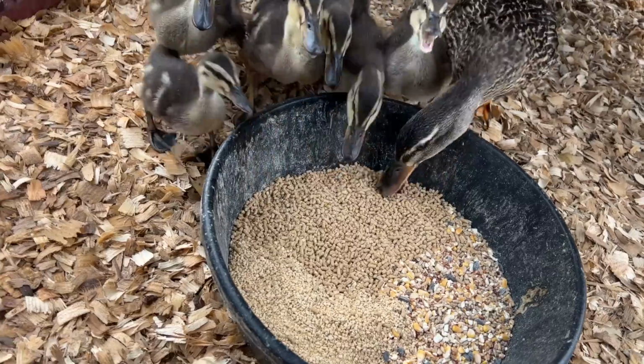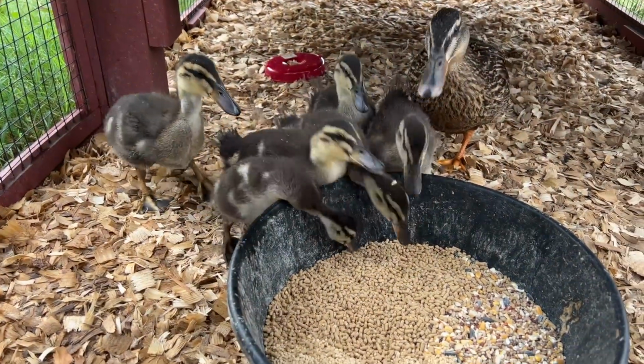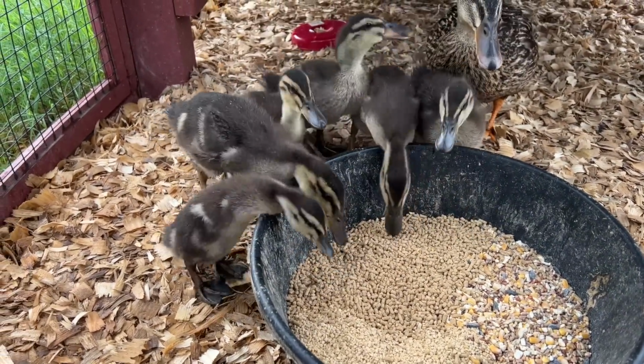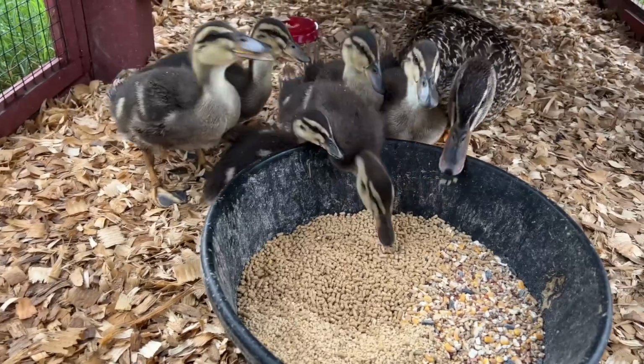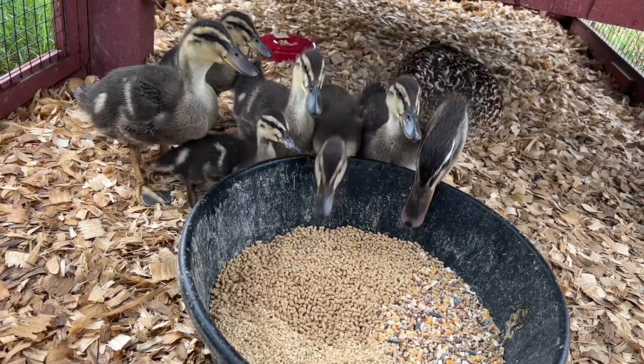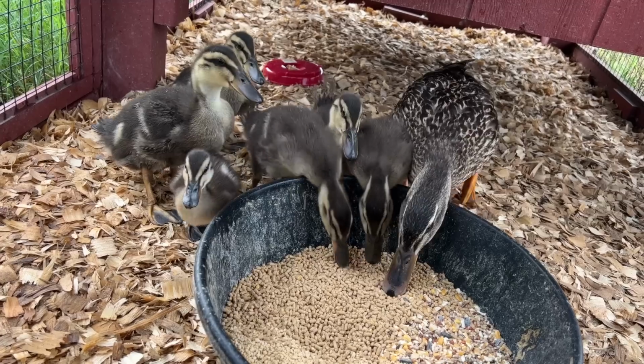Yeah. And time for a quick update on the baby ducks. Man, they get so big, so fast. It feels like just the other day we had these little baby ducks that could barely jump into their water bowl. And now they're growing fast, but you can also see that we do have one little runt. But it's feeding time, and all the little babies are happy.